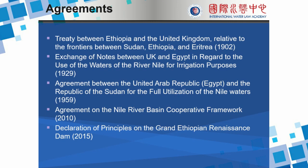So here you see an overview of those agreements. So there's first a treaty of 1902 between Ethiopia on the one hand and the United Kingdom on the other. And it's important to keep in mind that at this time, 1902, the UK basically concluded treaties on behalf of Egypt and the Sudan, because those were at the time colonies of the United Kingdom.